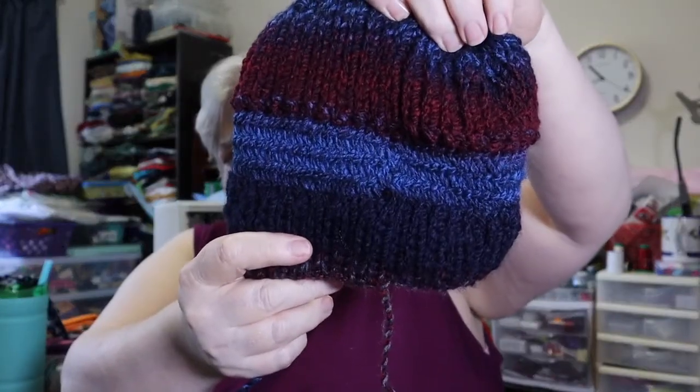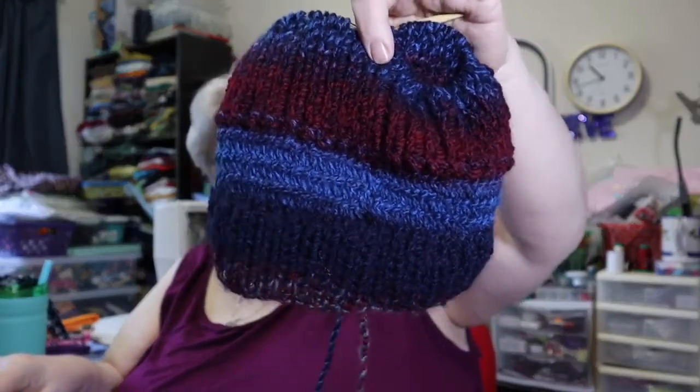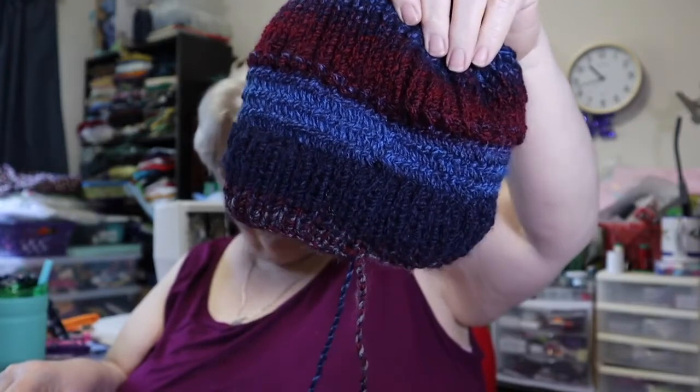Okay, I have no finished objects. I will show you, I am working on another of the bush tracker beanies, and this is done in Puzzle yarn, Premieres, Backgammon. It is almost finished. I have to finish this row and then I start the decreases, and hopefully it'll fit the person it's intended to fit for. He's going to have to try it on. That's all I've got to say.